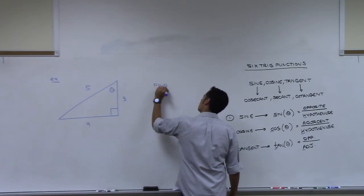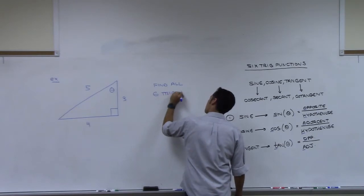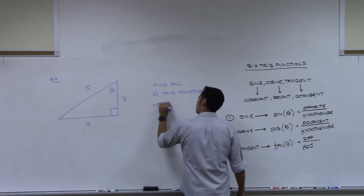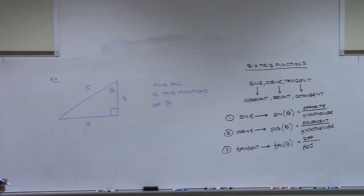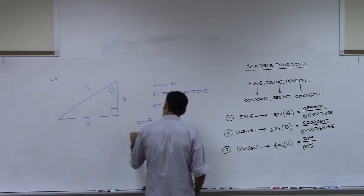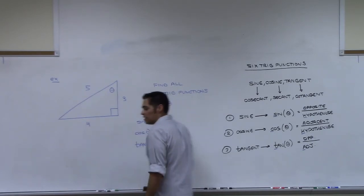Find all 6 trig functions of theta. So I gave you a right triangle, didn't I? And I'm asking you for the 6 trig functions of theta. So that means I want to know what sine of theta is, what cosine theta is, and I want to know tangent theta, cosecant, secant, and cotangent.